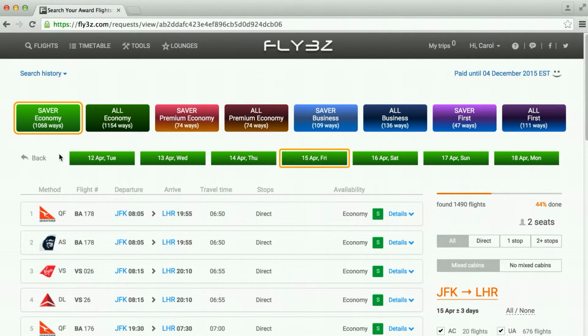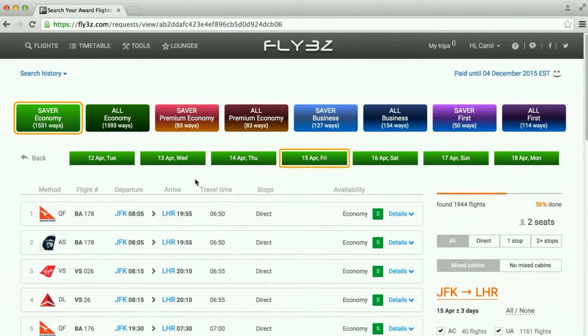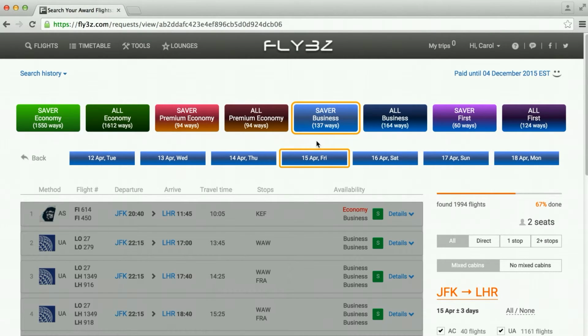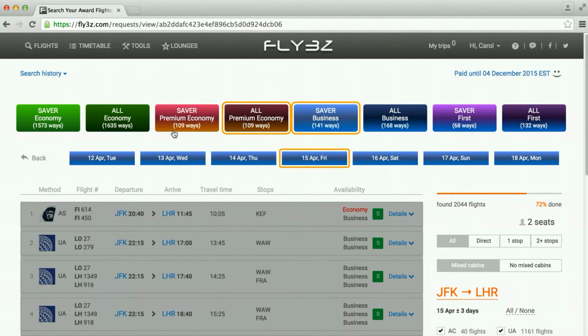So sometimes you'll search for a flight and you'll get no results. But that's because there's no Saver Economy available. However, if you click on, for example, Saver Business, you'll have flights available. So you just have to play around with it. It's pretty cool because it separates it by cabins, so I thought that was pretty helpful.